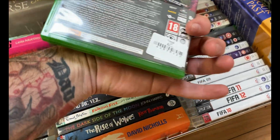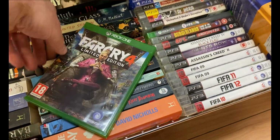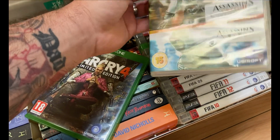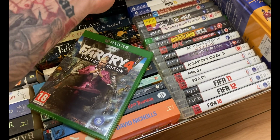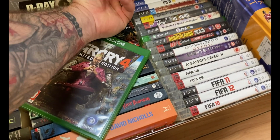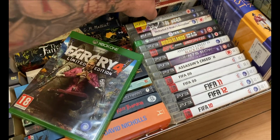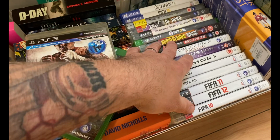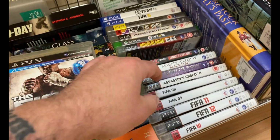I had a look at this Far Cry. But yeah, £2. It's only worth about 4, I think. Nice to see something other than FIFAs. But I didn't pick any of these up because there was just no real value in it. I was definitely hoping to find some value here though, because I hadn't come across games for quite some time.